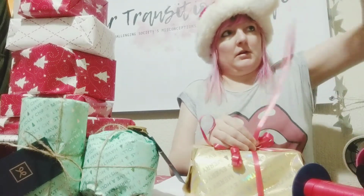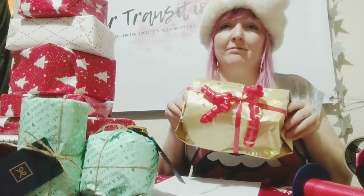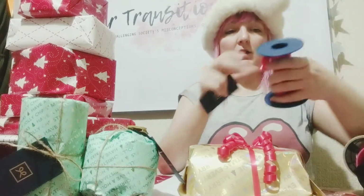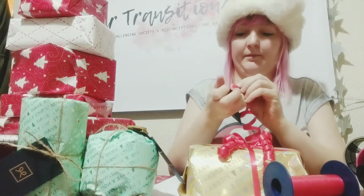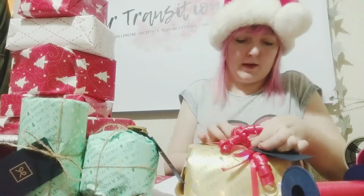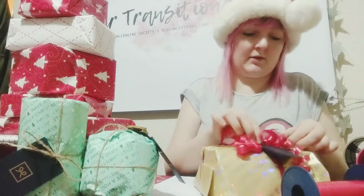Oh, I'm going to take the ribbon off again because actually I think it's nice to keep it all very similar. So I'm going to put that through there. Pop it under and wrap it up. Obviously don't forget to fill your card out first or after, whatever. I'm doing mine afterwards because I'm just getting on with showing you how I decorate.